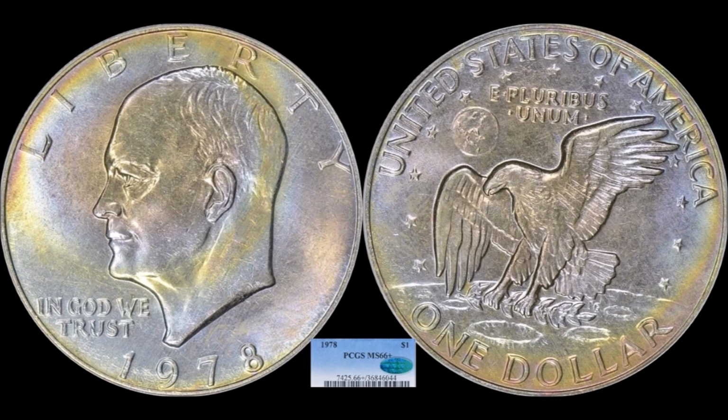$1,674.62. Ike dollars are really tough to grade, especially anything above 65. Being that these coins are so much larger, the opportunity for them to exhibit more nicks and scratches through just being transferred in canvas bags is really out there, and that's why it's so tough to find examples that don't exhibit that amount of wear, like bag marks and things of that nature. So this is a really nice coin.